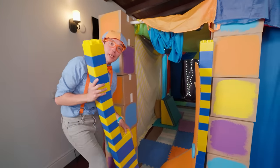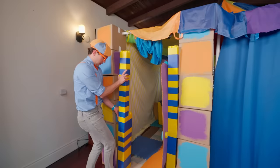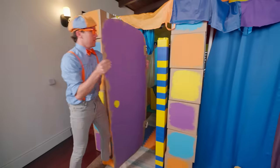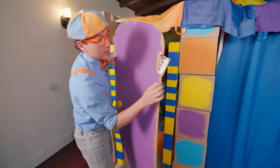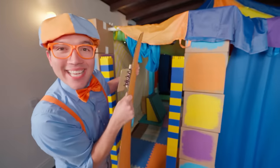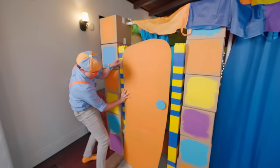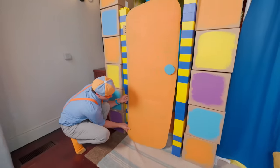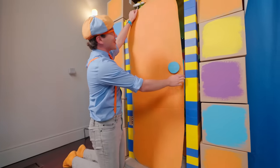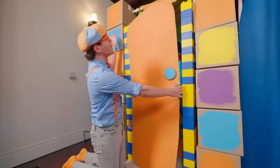And we have finished the other side. We'll just put it right there. And attach the door. You see? I put some string and some cardboard here with tape so it can swing open on a hinge. Check it out, we did it! Woohoo! Look at the door! The front door to our fort.